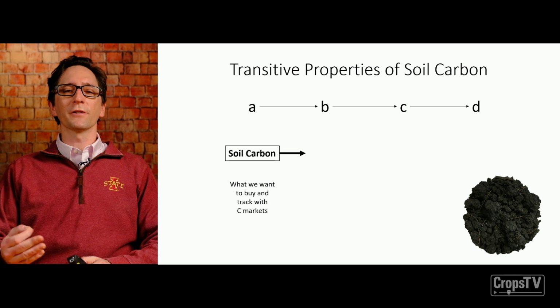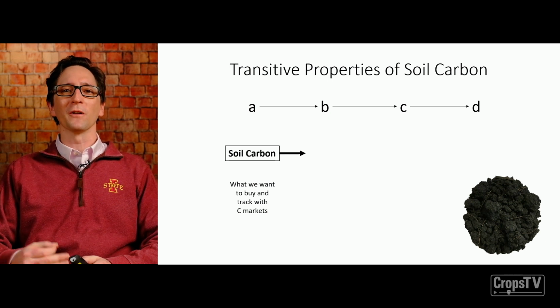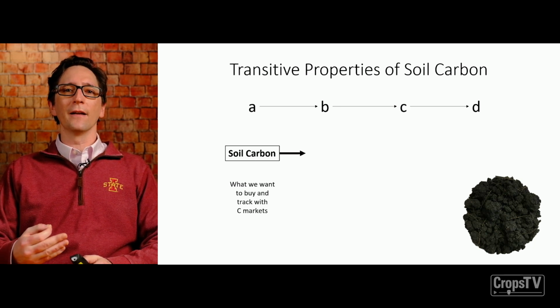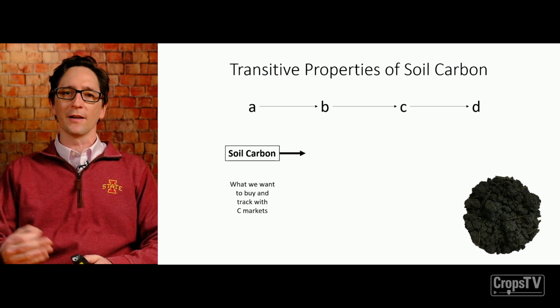And in order to demonstrate this, I'll take you back to algebra class, maybe in middle school or high school, where you might have learned about the transitive properties in math. And so if A equals B and B equals C, then A equals C is the example.